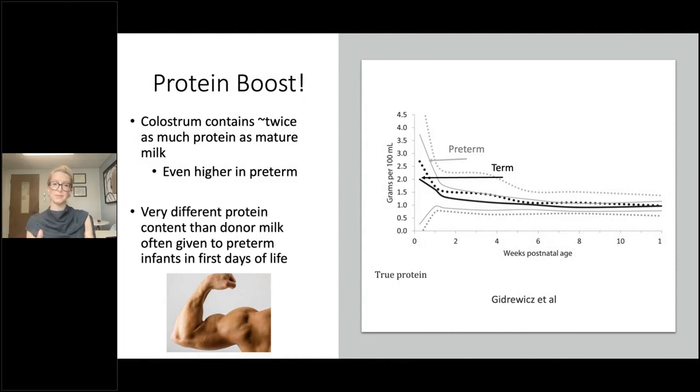This difference between preterm and term is important, though, because in our very premature babies, we often feed them donor milk in the first day or two of life if moms don't have enough colostrum to feed the baby, which we don't expect them to from a volume standpoint. But this is important because usually donor milk is from both term mothers as well as mothers who delivered many months ago. And so you can see from this graphic that that milk is really low in protein. And then it's been processed and pasteurized and frozen. And so that donor milk product that we're giving babies in the first couple of days is incredibly different in many ways, but especially from a protein load standpoint. So it's really not at all the same product. So it would be ideal to prioritize maternal colostrum.